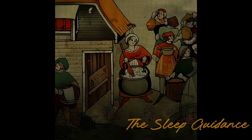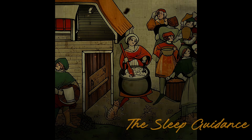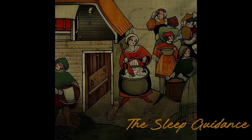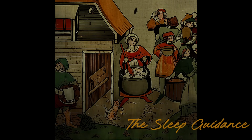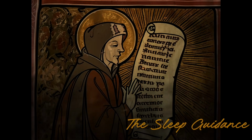The image of the alewife, with her pointed hat, actually just a tall brewing hat used to stand out in a crowd, cauldron and cat, may have been one of the seeds that grew into the stereotypical witch we know today. So next Halloween, when you see a witch costume, remember you might just be looking at the ghost of a hard-working medieval brewer.